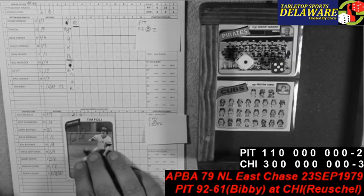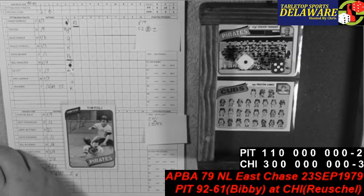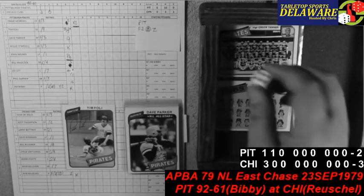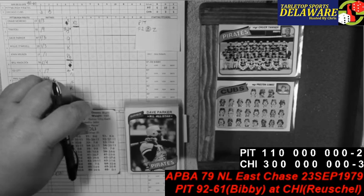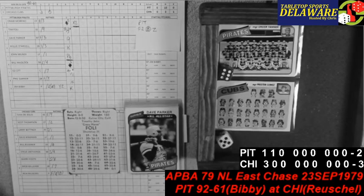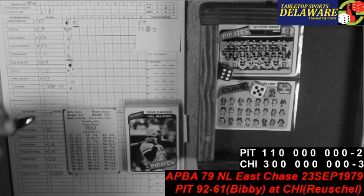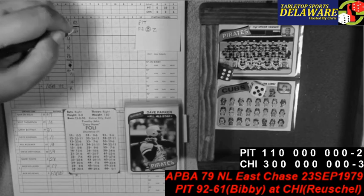Tim Foley is going to be the leadoff batter for the Pirates. And Rick Reuschel will face him, Dave Parker, and Willie Stargell in order. Tim Foley is set. Reuschel with the pitch. That is a 65. That is 35. That is a hard ground ball hit to Buckner at first. Buckner is able to make the play over to Foley and get the force unassisted. That is out number 1.